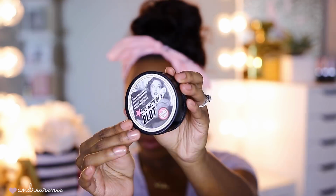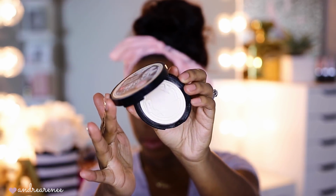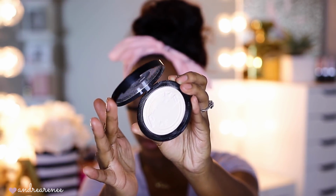So this is actually a compact powder. So you can use this to blot your face if you get oily throughout the day. This is gonna be easy to just throw in your purse, throw in your makeup bag, because it is a small little compact. But I like to use this to set my concealer under my eyes and also anywhere else on the face that I apply my concealer, and it just works just as good as a normal setting powder. So you can use this to set your concealer, or if you want to use it to blot your face throughout the day, you can do that as well.